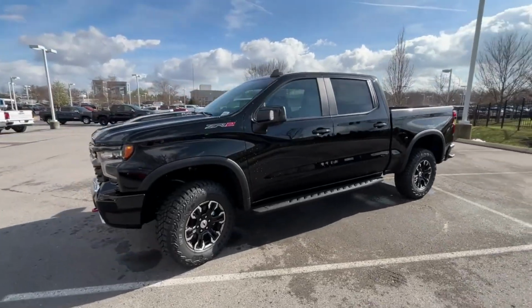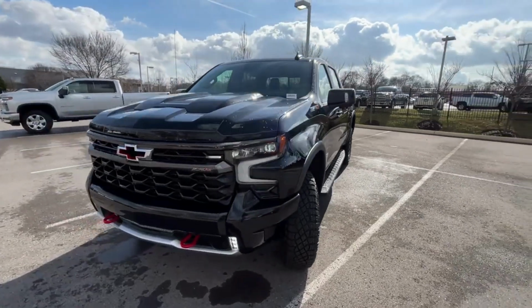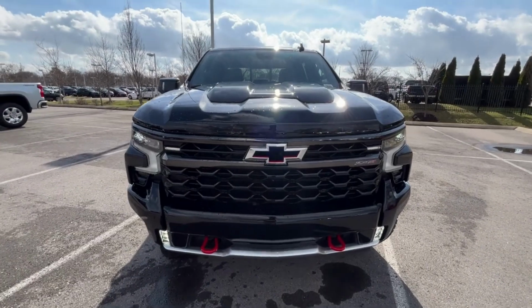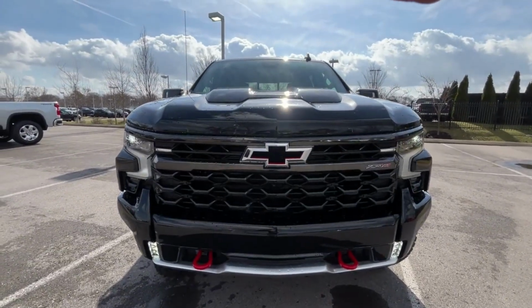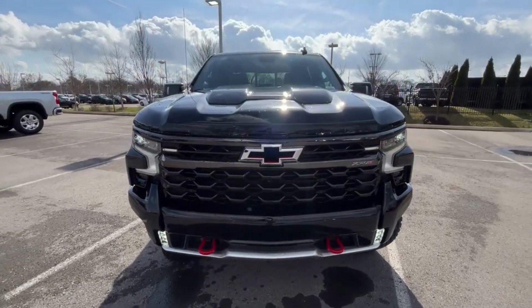And I tell you, this thing just has a presence to it. As soon as you see it, you're like, this is not just a regular Silverado. So as we come around to the front, we have that signature ZR2 front end there. LED headlamps along with LED daytime running lights, LED fog lights. We have our red recovery hooks.